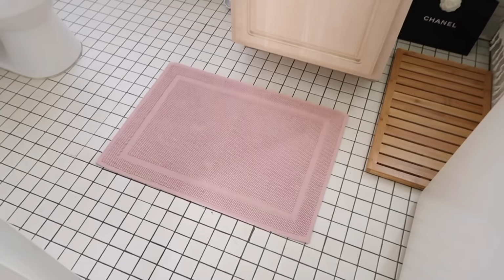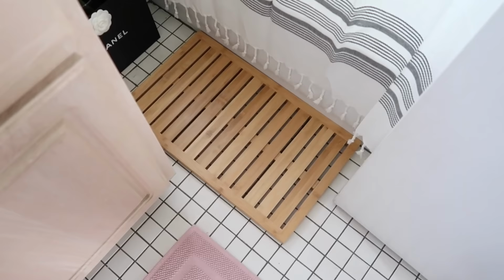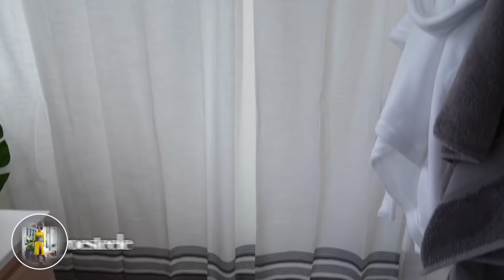All right guys, so I have been working all day on the bathroom and it is finally finished. I built my shelf, I dressed it, I organized everything. So let me show you my updated bathroom. I'm loving how the rug is looking and how my wooden bath mat is looking as well. This new shower curtain is super chic and modern. It gives me Moroccan vibes and I'm with it. I really love how it looks with the wooden bath mat.